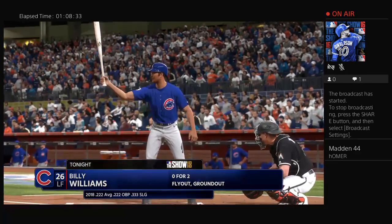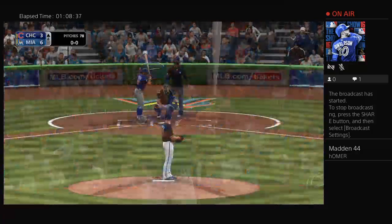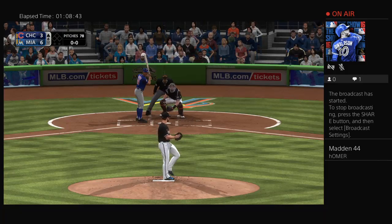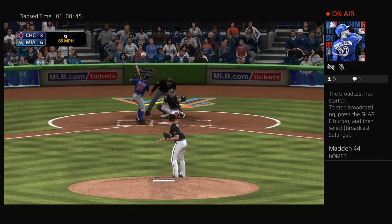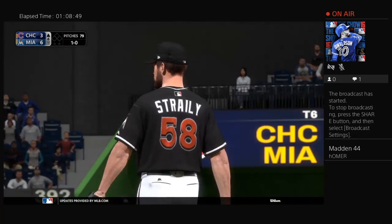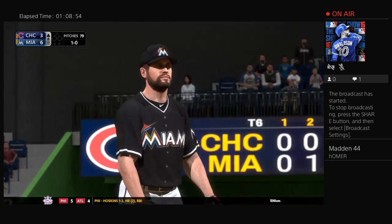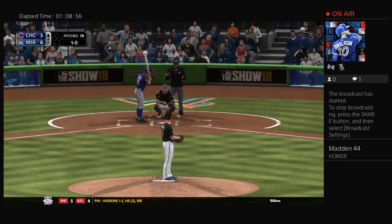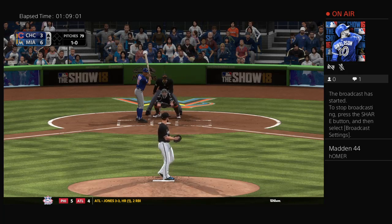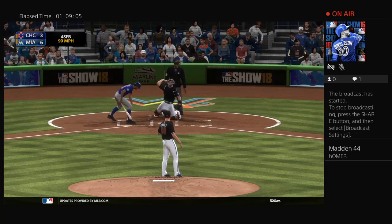Digging in to try it again, Billy Williams. It was a flyout for him in his last trip. Billy Williams. First pitch coming. Here it is. Missed with a slider. And there's one well above the zone for a ball.